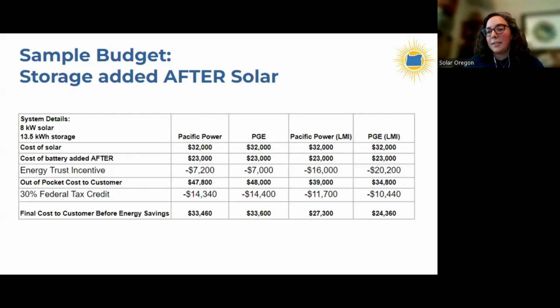But again, your system is going to be totally different, and will be based on your needs, the available roof space you have, and will involve a really detailed discussion with your contractor as they try to design a system and build that into a quote for you.